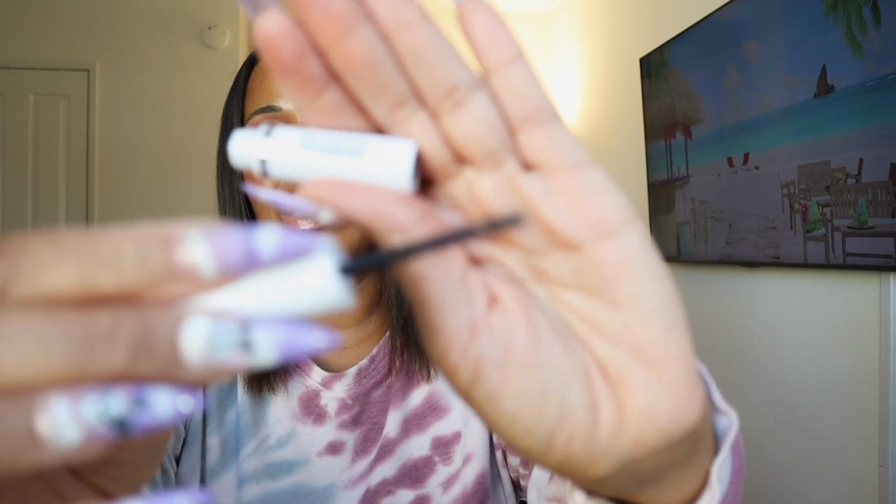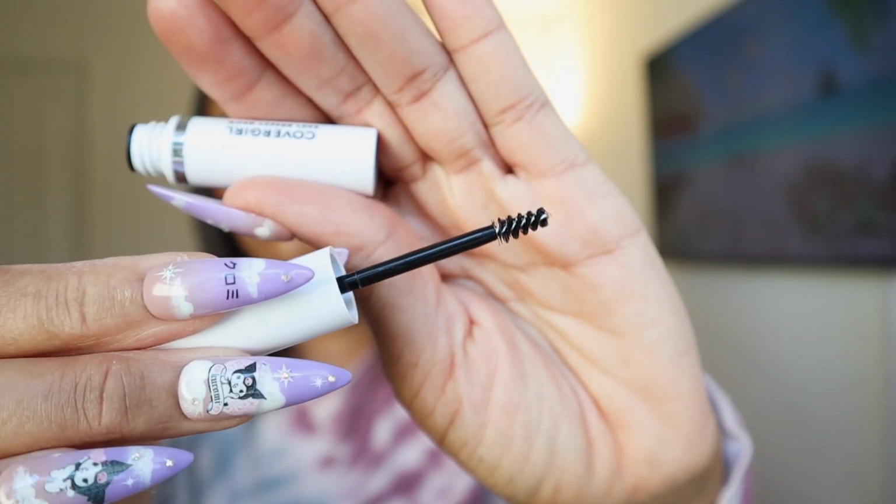CoverGirl Easy Breezy Brow. I've talked about this one before. I think I've only repurchased one of these on my own because they had sent me some brow products back in the day. And this one is okay too. I used to think it was kind of higher up there, but then I'm like, the e.l.f. is still better.